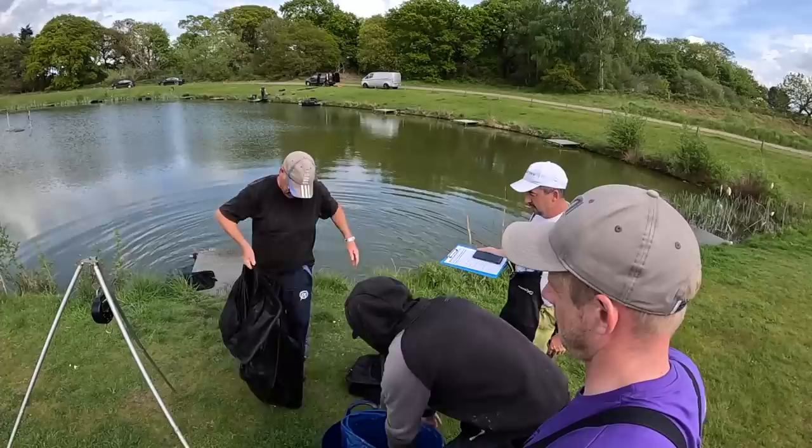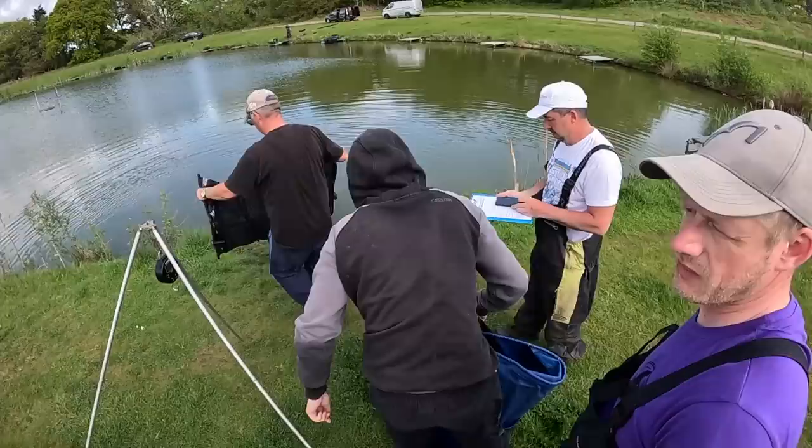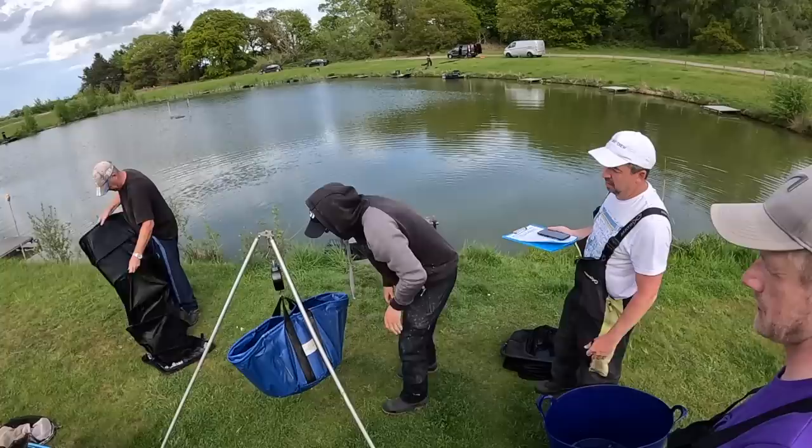What are you doing, Tony? Rubbish that last hour. It's not over that. Yeah, don't be chucking them back in because you might be getting more weight than they should be getting. That goes up to 66, that'll tell you if it's over.